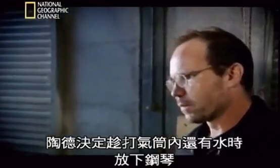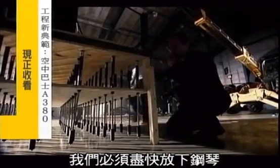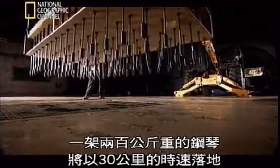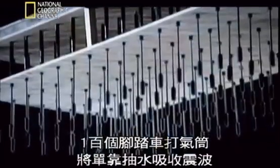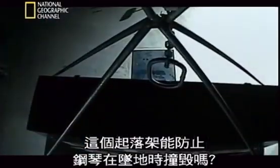Todd decides to go for a landing while we still have some water left in the pumps. We have to make the drop as soon as possible and put his theory to the test. This is our recreation of the A380 coming in to land, packed with passengers. One 200-kilogram piano ready to fall at 30 kilometers per hour. 100 bicycle pumps ready to absorb the shock simply by pumping water. Can this landing gear prevent a catastrophic crash landing?